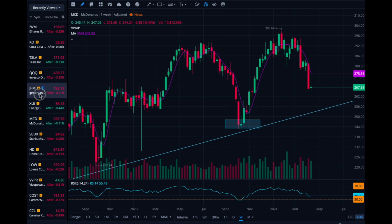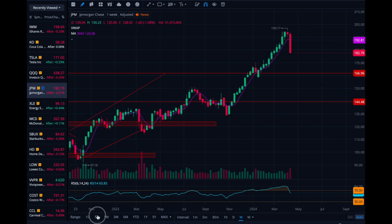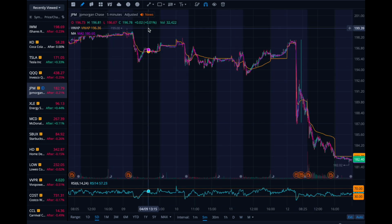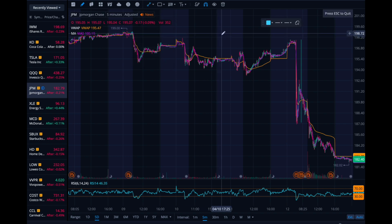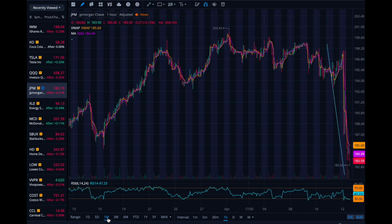No big deal. JP Morgan had a nice sell-off after earnings. Let's go back to the 5 days so you can see the damage. They went from 200 all the way down to 182, and that's an 8%, 9% move pullback right there. So that was a nice move, but we need to be patient.